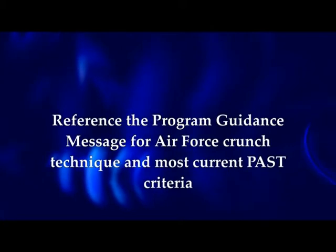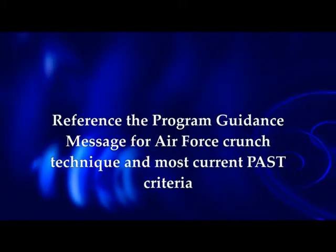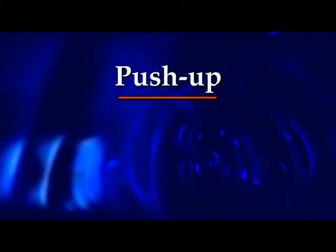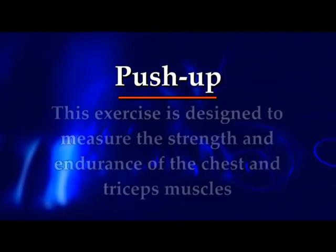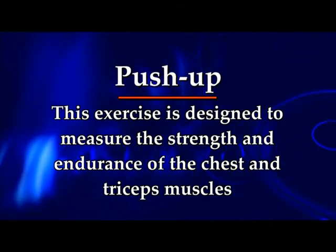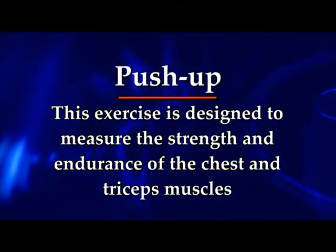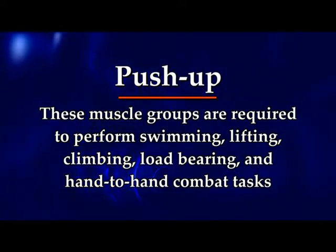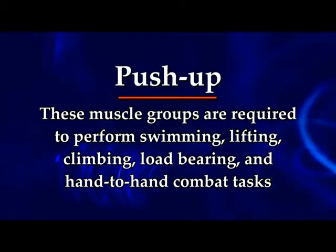Please note that Tactical Air Control Party performs standard Air Force crunches. Reference the program guidance message for Air Force crunch technique and most current PAST criteria. The sixth event is the push-up. This exercise is designed to measure the strength and endurance of the chest and triceps muscles. These muscle groups are required to perform swimming, lifting, climbing, load-bearing, and hand-to-hand combat tasks.